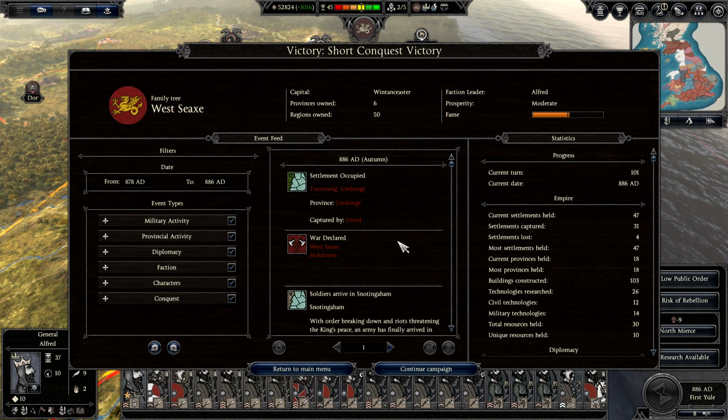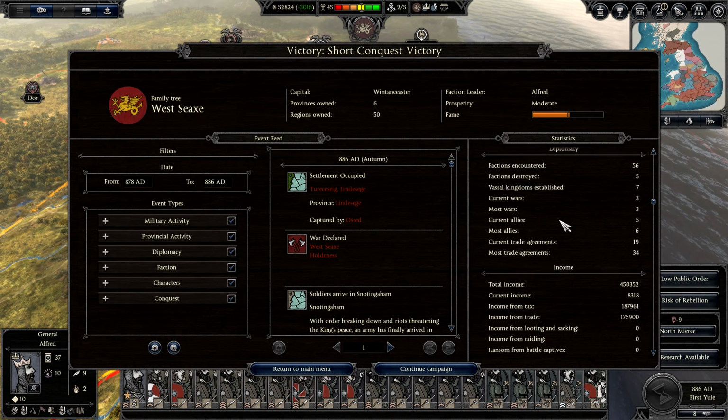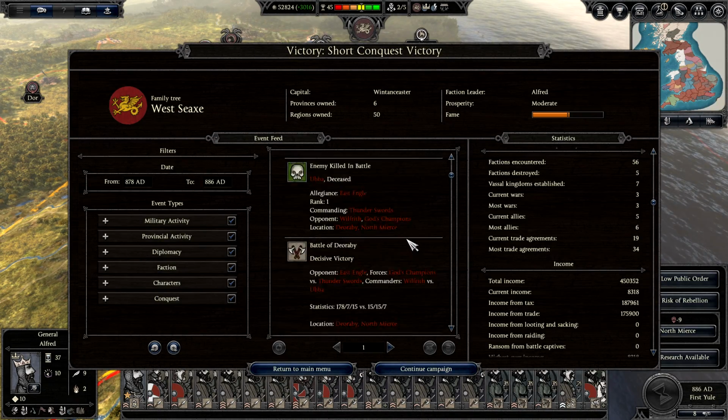Reform England? Oh, we just did a short conquest victory. Nice. That's cool. Hell yeah, guys. But we didn't form England, which we need to do. What do we have to do to do this? Like, take a certain amount of regions?